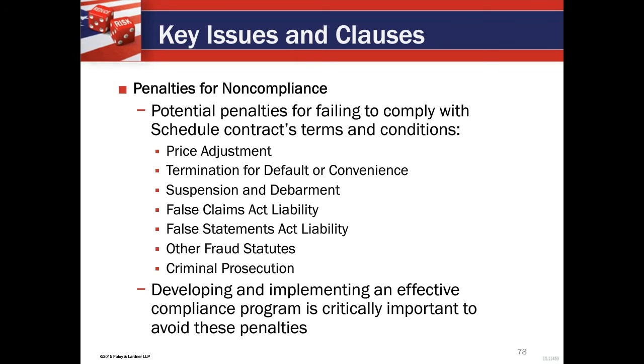All GSA schedule contracts, although they don't really have a dollar value to them, I mean, technically they have a $2,500 minimum value. They are cancelable upon 30 days notice by any party. But even though they don't technically have a value to them, they all include FAR Clause 52.203-13, and that is the Contractor Code of Business Ethics and Compliance Clause.